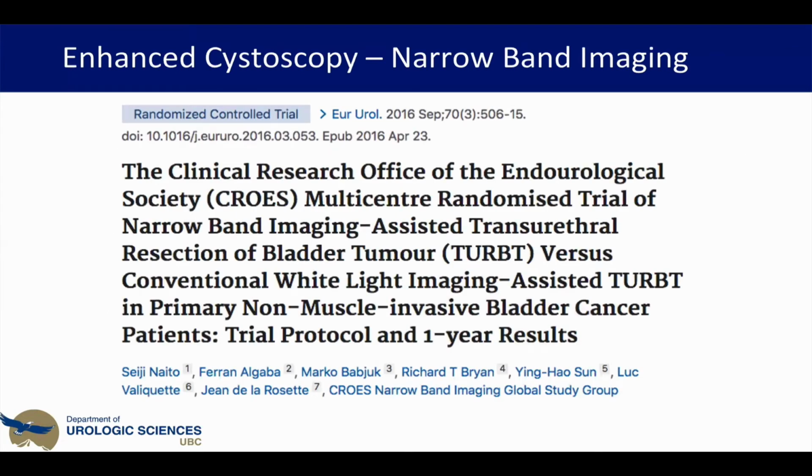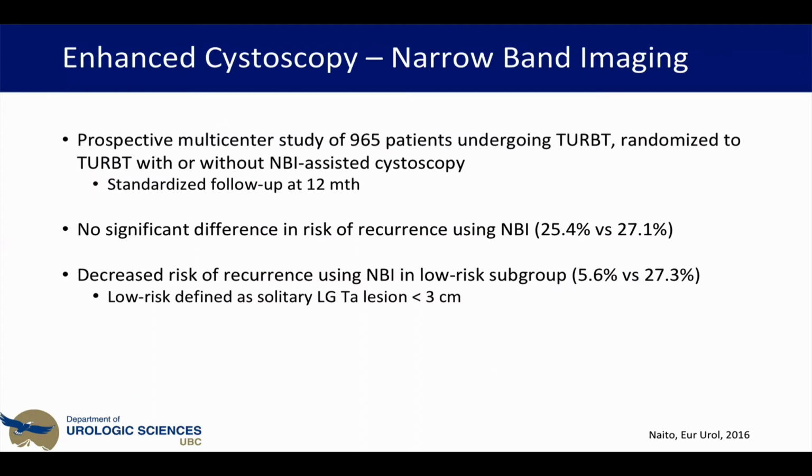The most comprehensive RCT looking at narrowband imaging comes out of Japan and involved 16 countries. It was a prospective study of 965 patients, all randomized to TURBT with and without narrowband assisted cystoscopy, and follow-up standardized at 12 months. Approximately 50% of these patients did receive single-dose intraoperative chemotherapy, the same between arms. The key findings here, there was no significant difference in risk of recurrence using narrowband imaging, 25 versus 27%.